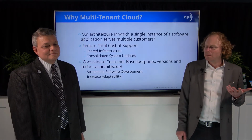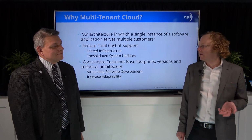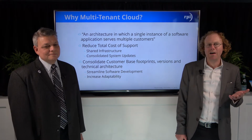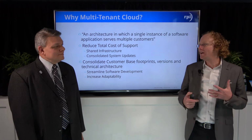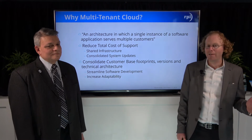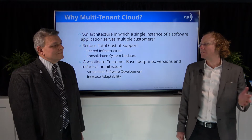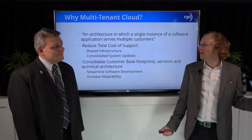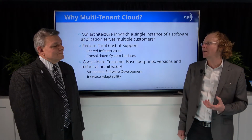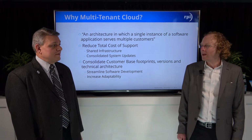Now, our conversation today is really going to focus on multi-tenant cloud applications. What that means is a single application that is shared across multiple customers. However, although it's a single instance of the application that's accessed by potentially many different clients, each client does maintain their own database and their own discrete set of data. Right. Sort of underlying that, with full security related to that data. Yeah, exactly.